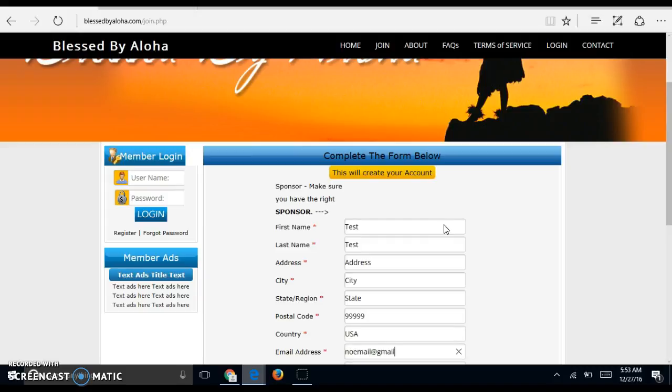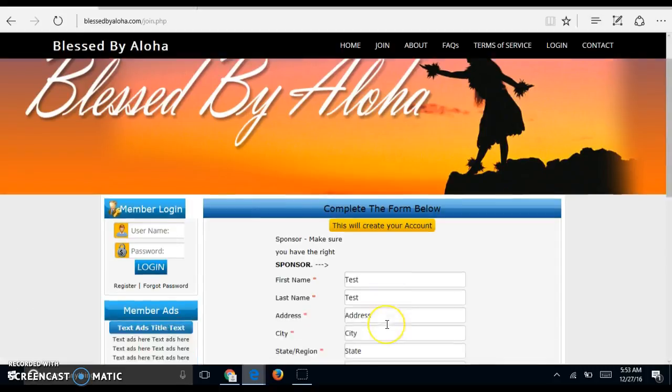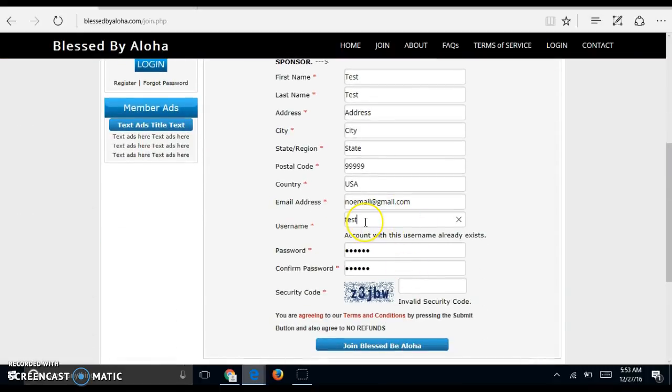You're going to enter all the correct information because you want to make sure that you're getting notifications. The way this system is set, every time you have a new member in your downline or you receive a pending payment, you're automatically going to receive a Gmail, or an email, letting you know that you've got some activity back there. So again, you want to make sure that you're using the correct information. And again, this is just a test account.